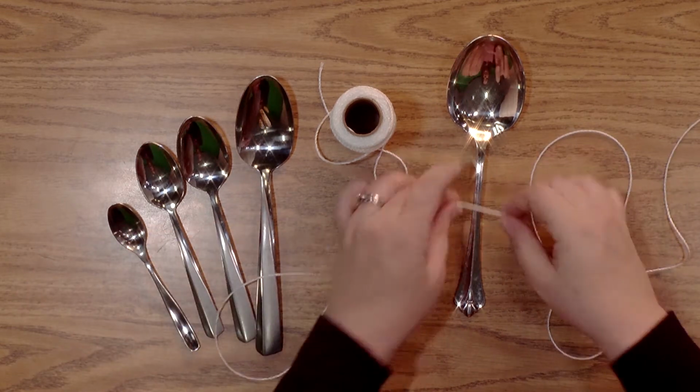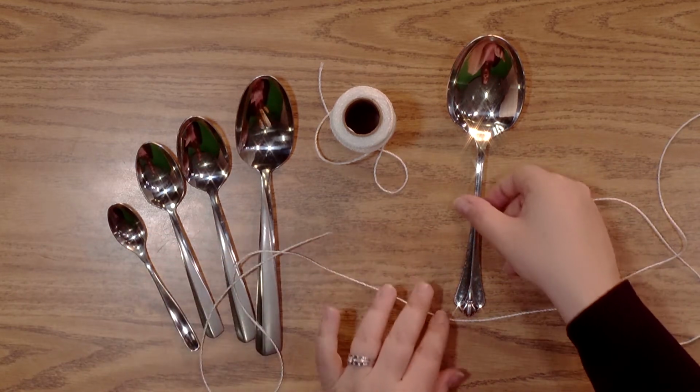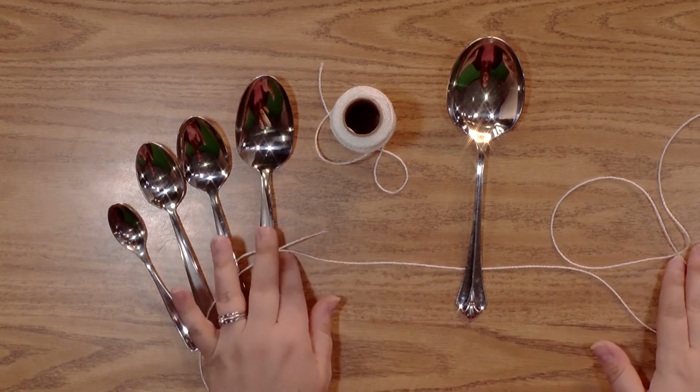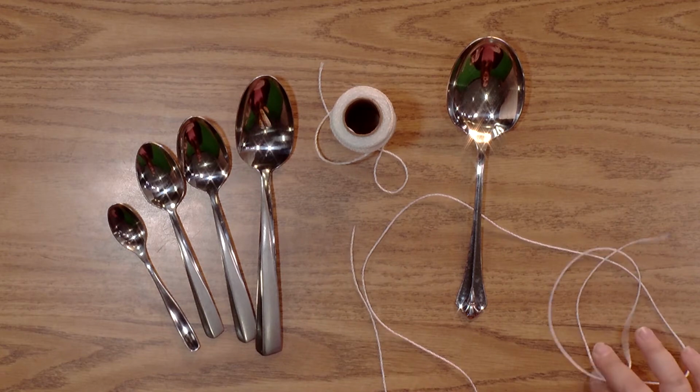So, what you need to do is cut a piece of string, and we're going to put it underneath the spoon. So, before I get started, let's just talk for a minute about what this experiment is going to do. This experiment is going to teach us about how sound is made. So, we're going to do a little setup for this experiment, and then we're going to do something silly with it. When I do this with my students in class, they look at me like I've gone crazy wackadoo when I tell them what to do. And I tell them, trust me, it's really, really fun.